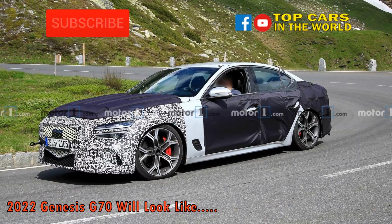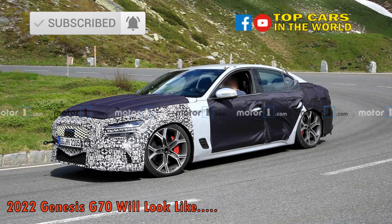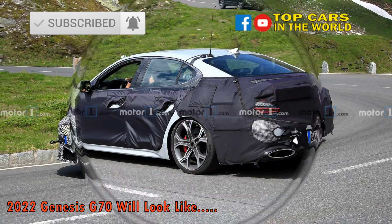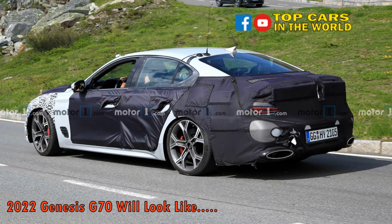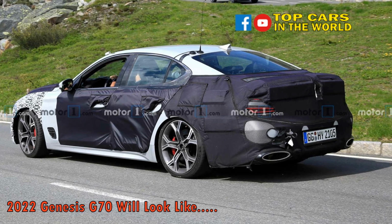The restyled Genesis G70 should make its US debut sometime next year as a 2022 model. Note, this is an independent illustration made by Kalisa and is not endorsed by or related to Genesis in any way.